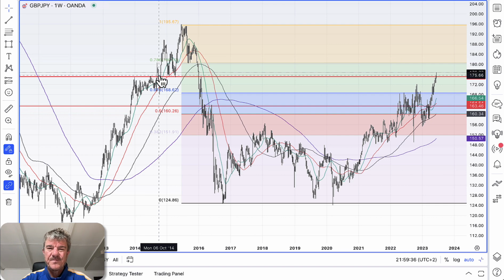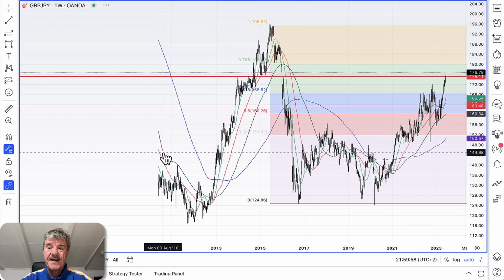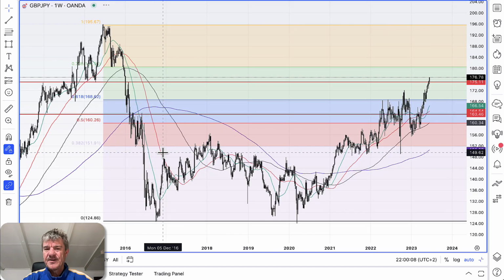And you can see we're sort of prone to very, very large swings. So for example, this high over here in 2015 was at 195, and within a very short period we moved down to 125. Massive moves on this currency pair. So it's a risky one to kind of swing trade if you don't know what you're doing, and it can also be prone to very violent moves intraday. However, having said that, even though these moves are exaggerated, they will follow more or less in line with what the dollar yen is doing, as I said earlier.